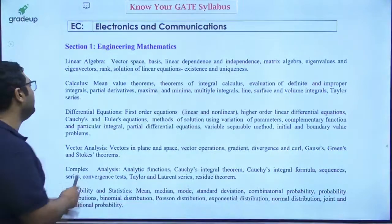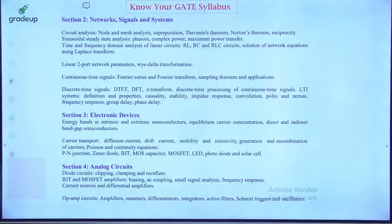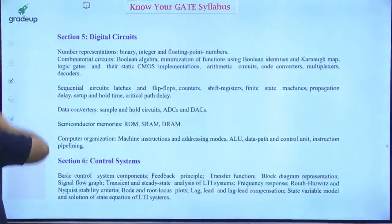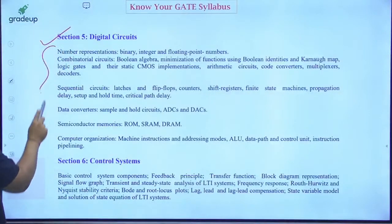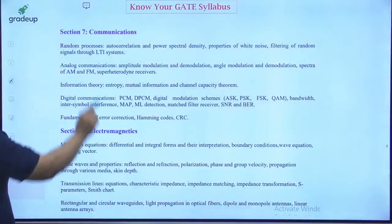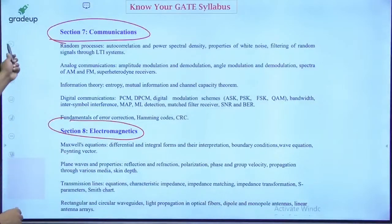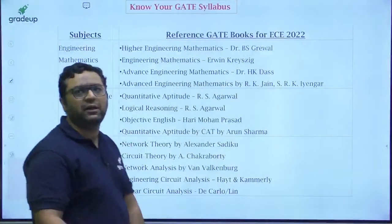Then for electronics, once again the mathematics syllabus is more or less the same. Some extra parts are always there. Then you will have network and signal systems. After that, electronic devices, then analog circuits, digital circuits. Here some syllabus may be more. Then control systems, because for EC the digital syllabus is more. Communication is not a common subject, it is for EC only. Then electromagnetics also has more syllabus for EC people. Then these are the textbook names. The syllabus of EC is lesser than EE.